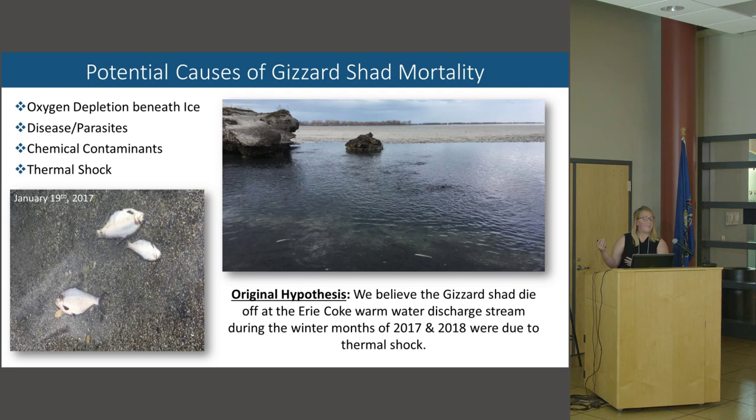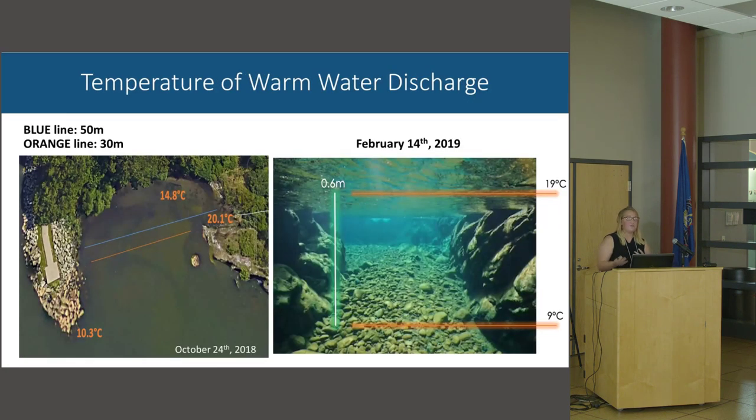So our original hypothesis was that we believe the gizzard shad die-off at Erie Coke's warm water discharge stream during the winter months of 2017 and 2018 was due to thermal shock. So here's some of our temperature data to support that hypothesis.